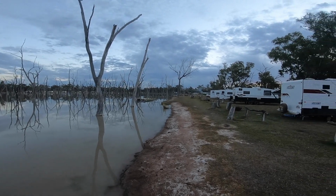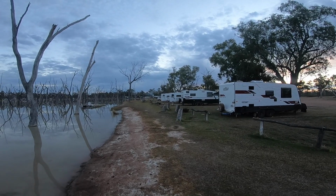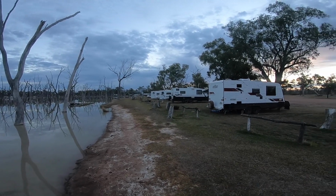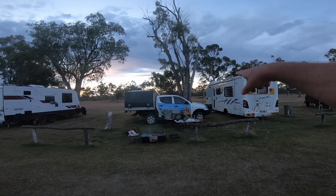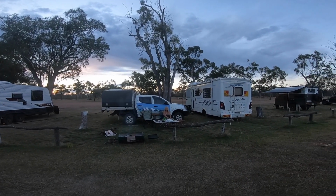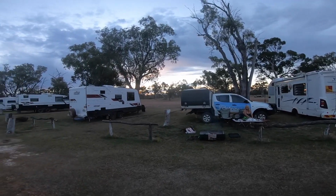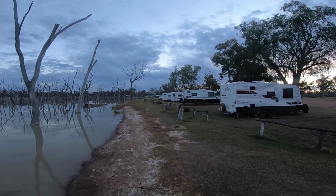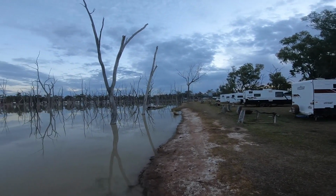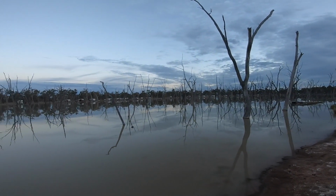You can see several fires all going. So each campsite, you can just pop over the back here behind Adele. There's drums, old drums cut in half, and you just go and grab one of them, chuck it on your site, and if you need to, you can duck over and see the guys and grab firewood for $15.